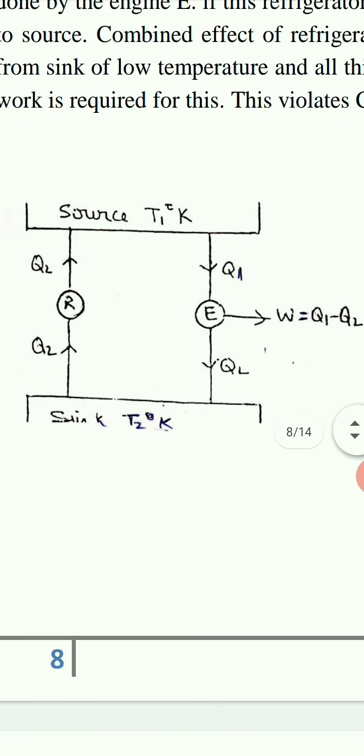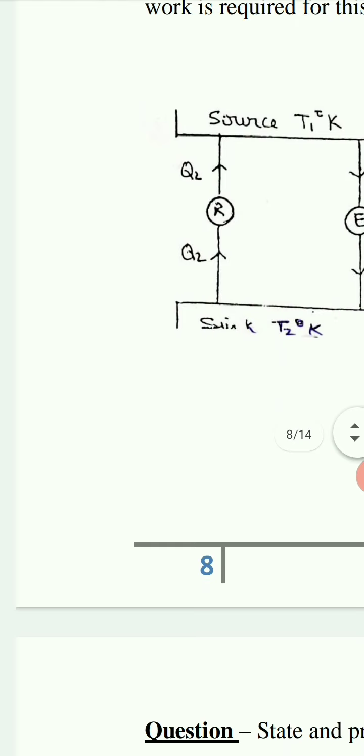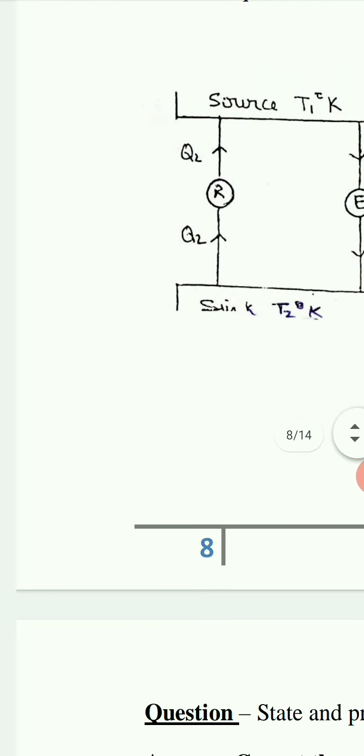If this is possible, heat Q2 is taken from sink of low temperature T2 degree Kelvin, and this heat Q2 is given to source of high temperature T1 degree Kelvin. That is, Q2 heat flows from low temperature sink to high temperature source.